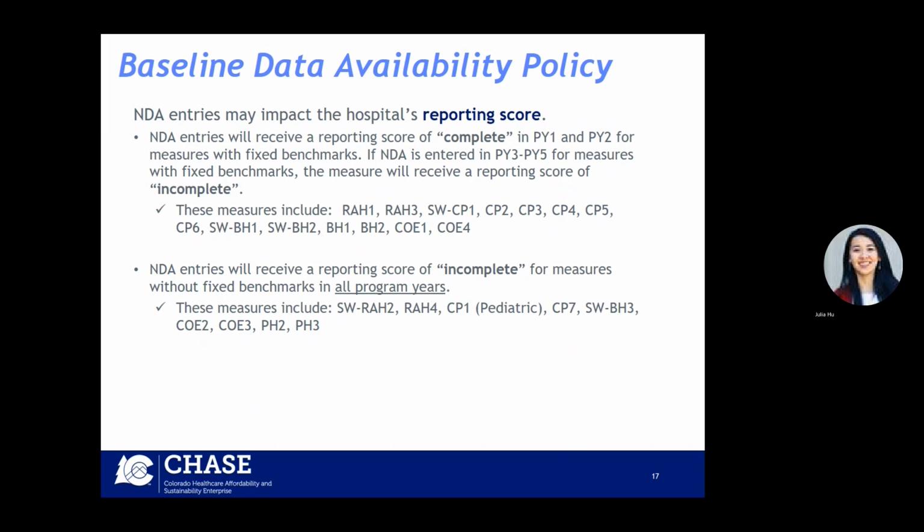I think a good distinction is, for applicable measures, an NDA for the numerator will result in a complete score. For other measures, an NDA for the numerator will result in an incomplete score. A blank in a numerator will indicate incomplete reporting for that measure. And then a 0 is to indicate the actual value. So it should be very unlikely, but if any measure has a value of 0, you would input the actual number value. So please limit 0 to only if that was the actual case, if that was what you all saw in your data.